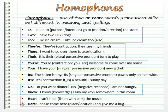Place or location. There are many other homophones that I have not listed here. These are the most common homophones that are used incorrectly.